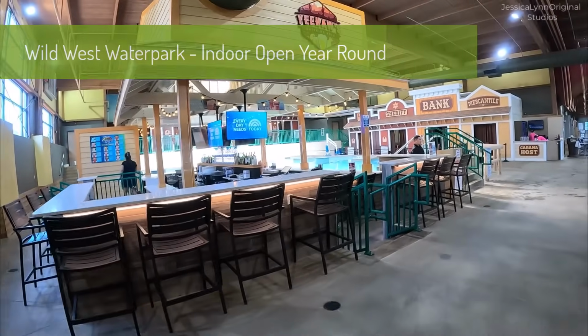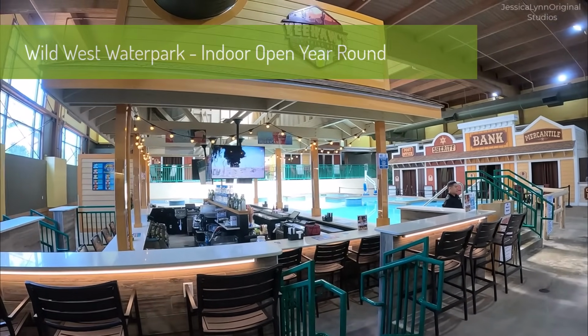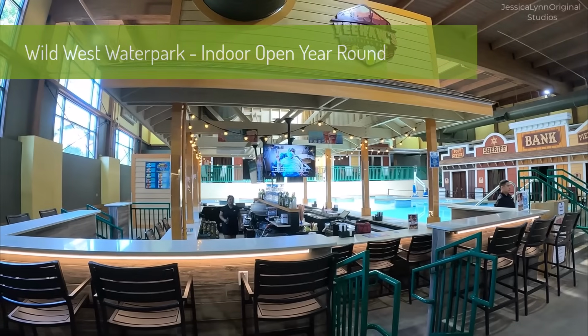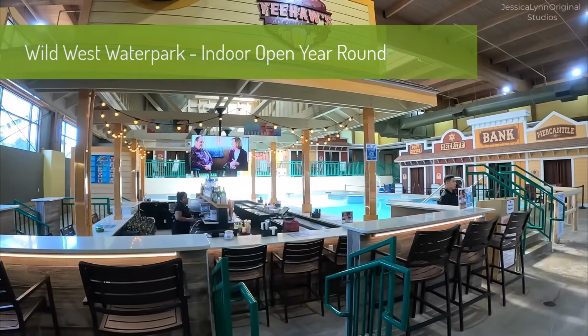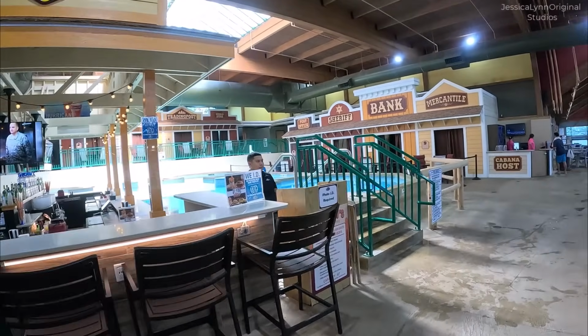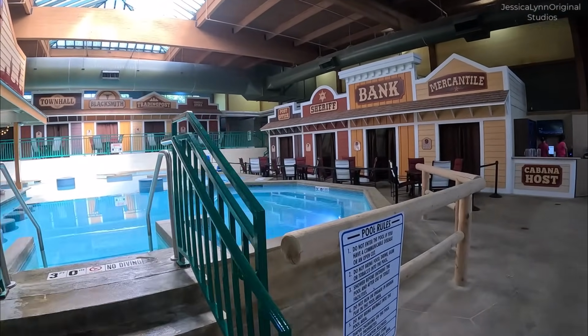Moving on to the Wild West Water Park. It's indoor, open year-round. Again, double check hours. This is one of the newest updated areas. It is, again, 70,000 square foot. They did add this brand new area called the Yeehaw Watering Hole. It's a swim-up bar, and they have reimagined Western-themed cabanas. So if you see the little town in the background, those are all cabanas that you could rent.